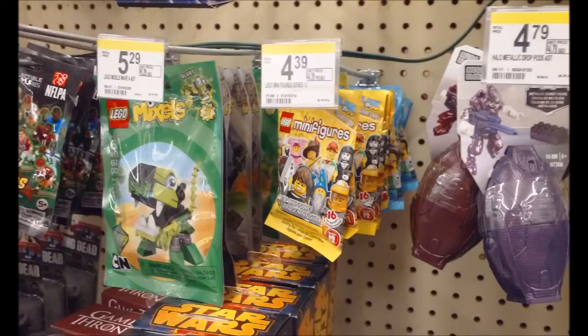So these are recent pictures. Yeah, these are not stock photos. This is actually from the second Walgreens we went to.